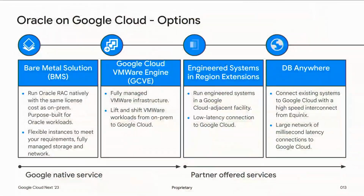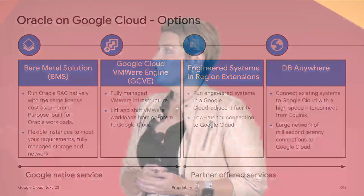Now, what if you run VMware? Then perhaps Google Cloud VMware Engine is the right solution for you, or GCVE. This is a fully managed VMware infrastructure offering with Google. Allows you to lift and shift your VMware workloads for use with Google Cloud. Those are the 2 most common offerings we see our customers choosing.